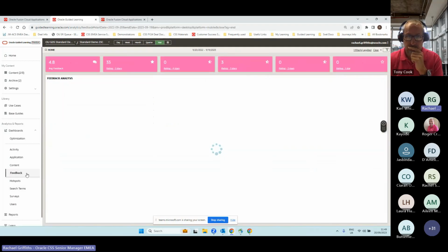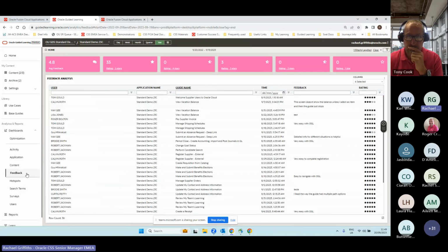You can enable feedback so that the users are presented periodically with the option to give you feedback on the guidance itself. And again, that drives how you're interacting with your users. What is it they want from you? What do they want to see? What works well? What would they like to change? All sorts of content here.